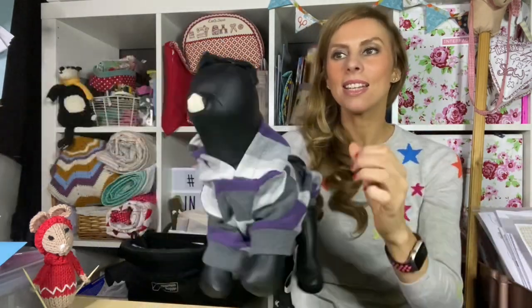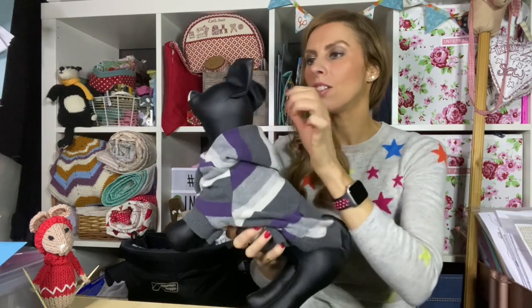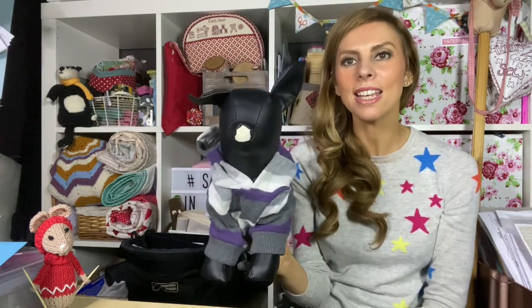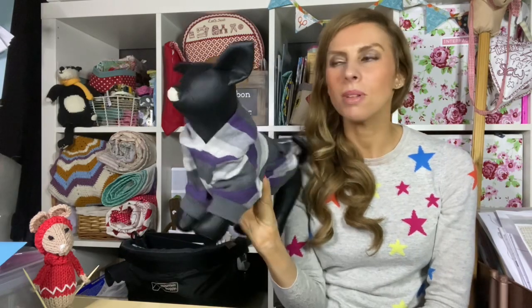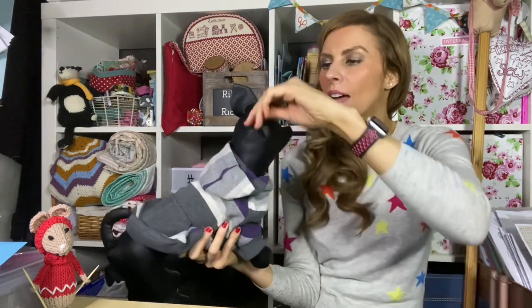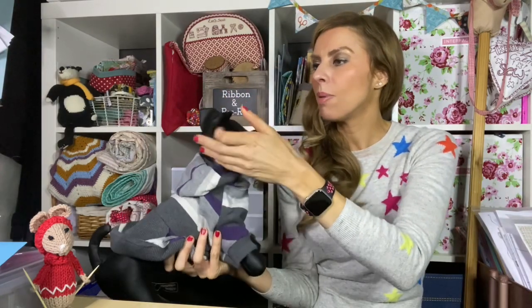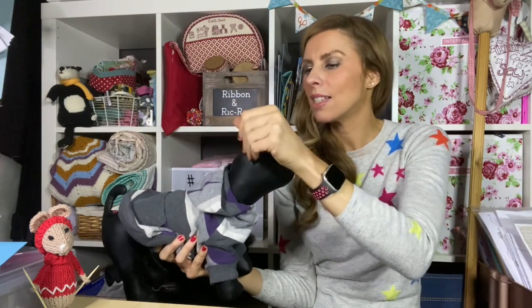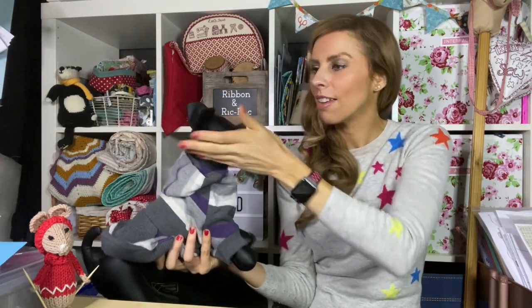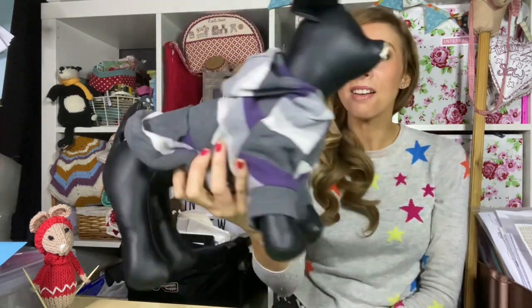But look, its ear's gone a bit strange. It's got a bit squashed looking, can you see? I think the ear's meant to be sticking up, but that one's gone down. So I might have to try and manipulate that, tease it back up into place. But isn't that adorable?